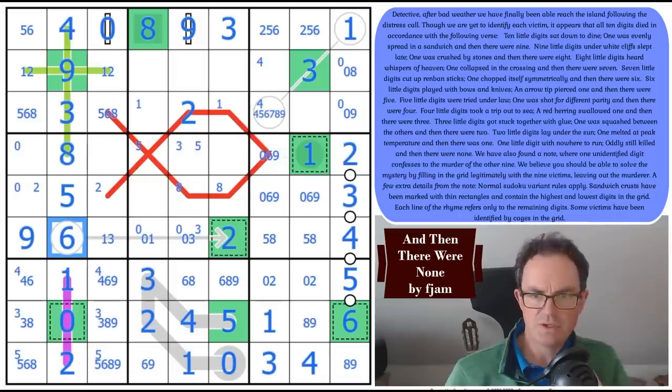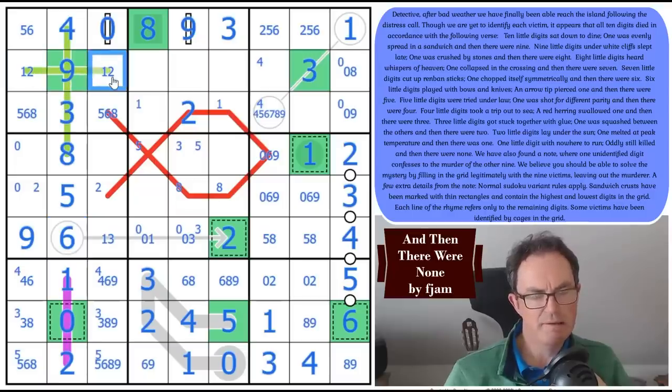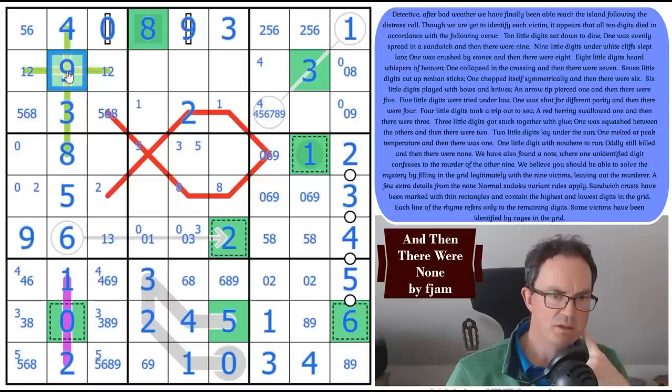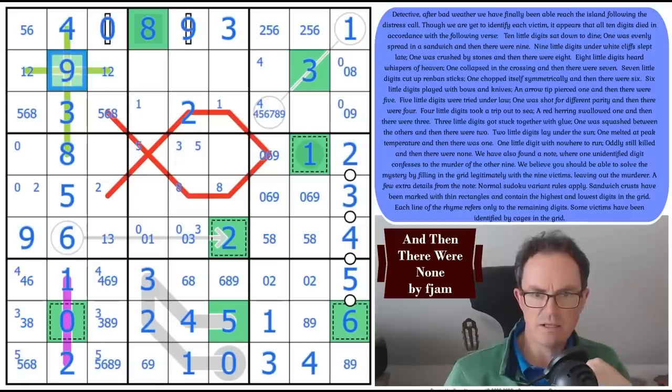Maybe I've got to look at the instructions again. Okay, so we sat down to dine and we murdered the 8. We crushed some stones and we murdered a 6. Which definitely didn't mean that we couldn't put a 6 in this circle. We then did some whispering around heaven and we got a 1-2 pair here. Now that 1-2 pair is not fixed by this being a 9. So I don't think I can use that any further.